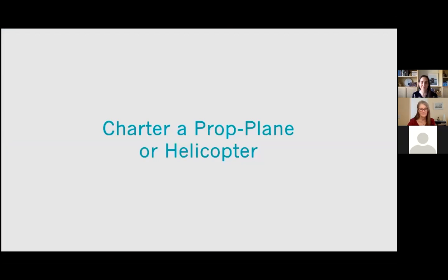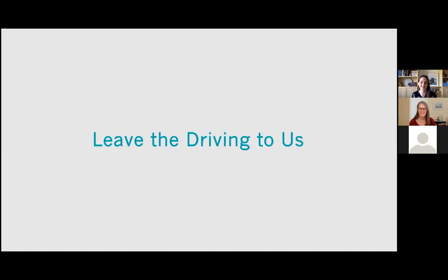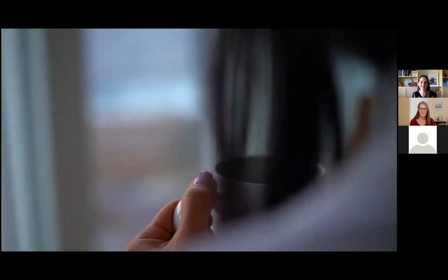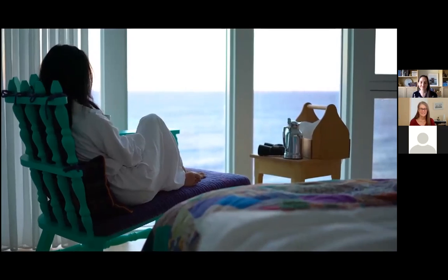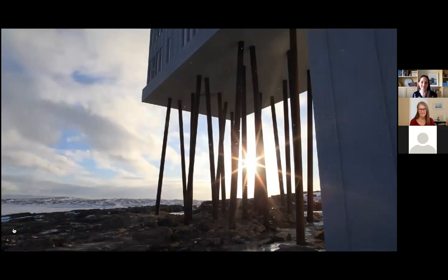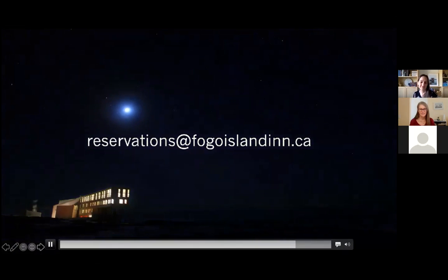Charter a prop plane or a helicopter. From Gander International, fly directly to our paved airstrip on Fogo Island. The flight is approximately 30 minutes. Or leave the driving to us. You can be picked up by a Fogo Island community host at Gander International, and we'll bring you straight to the inn. When you confirm your stay, just let us know your preferred way to get to us. For more information about the best connections into Gander International Airport, email us at reservations@fogoislandinn.ca.